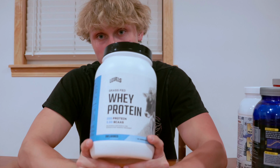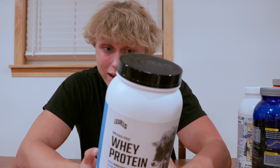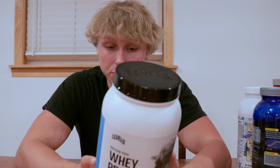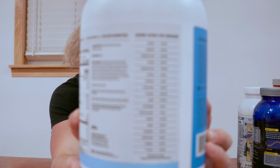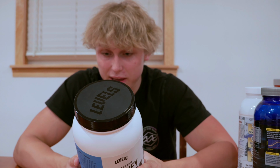This is the Rich Boy protein. This has a whole lot of amino acids. It's got the alanine, arginine. I'm not going to read all these. You guys can pause it right there. It'll focus up. All right, so this is 130 calories, 25 grams of protein.